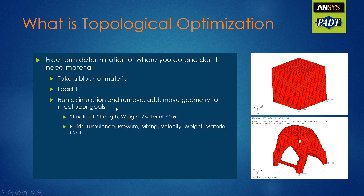On the fluid side, we can use this technology too. We may want to get rid of turbulence, or we may want to induce turbulence. That's a parameter that we can say I want to minimize or maximize. We may be looking for a certain pressure, maybe a pressure rise across a pump. We want to look at mixing of different species. We want to look at the velocity, and then again, weight, material, and cost also get into there with fluids parts. One of the best examples of this is, say, a wing on the back of a race car, right? You want to maximize the downforce and minimize the drag. I should put drag in here, I guess.